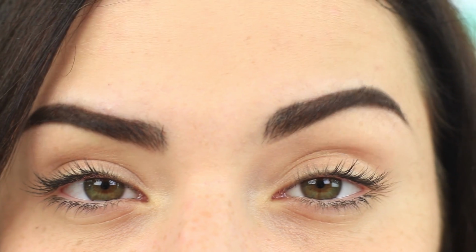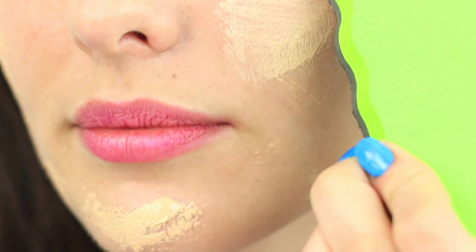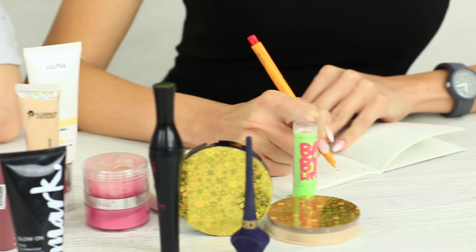Miss Triangle has an inventive mind as well. She uses a whiteboard eraser. Squeeze out some foundation onto the whiteboard eraser and blend it out. It's really not that difficult. The jury judges the round. The judges like the egg more than the eraser. The score is 1-0 in Miss Pumpkin's favor.